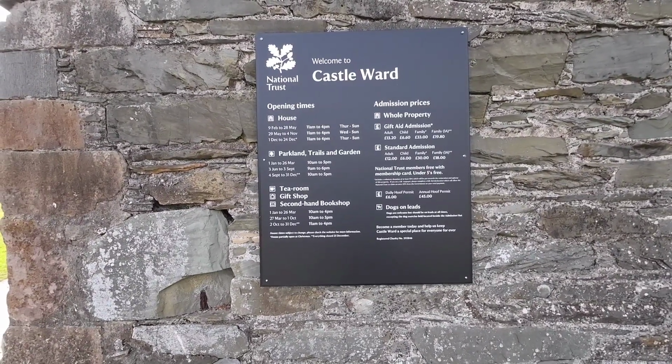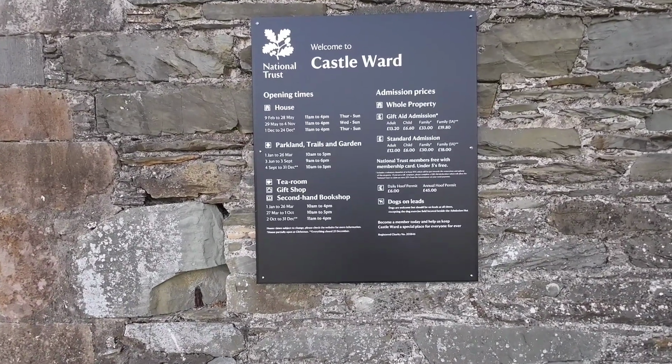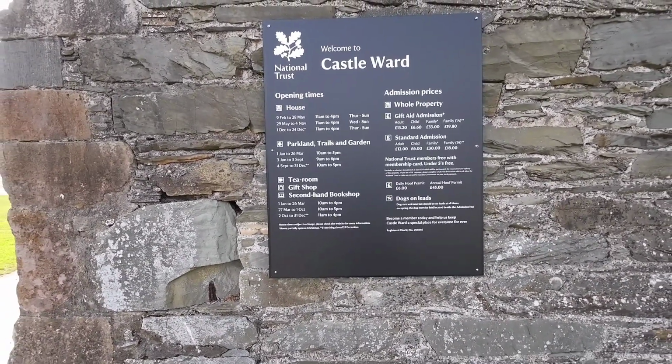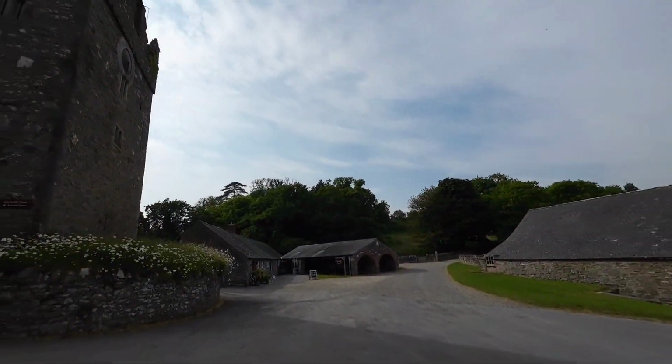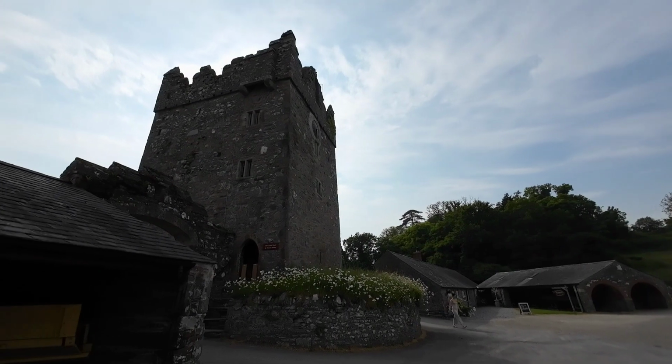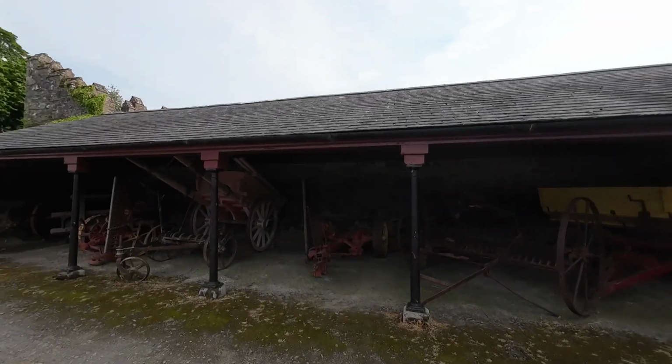So it says it's 10 till 5 p.m. Hopefully it's not 5 p.m. because it's 5 p.m. now. I think it's going to be 6 or 7 before it closes here tonight. So this is your Old Castle Ward Tower House. I'd say this was Winterfell, but that's just heading back.